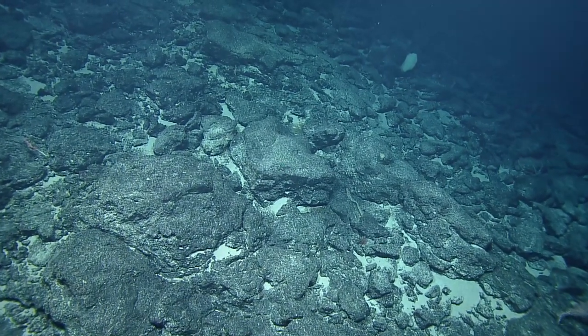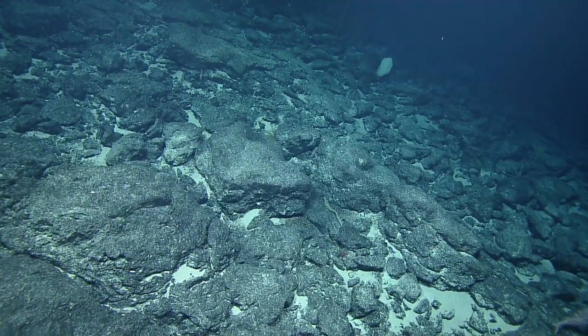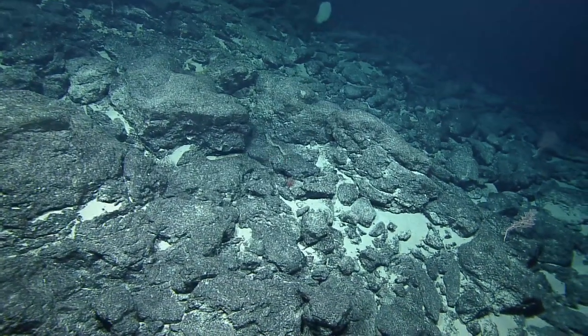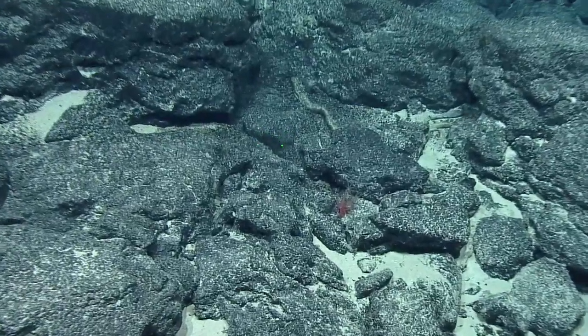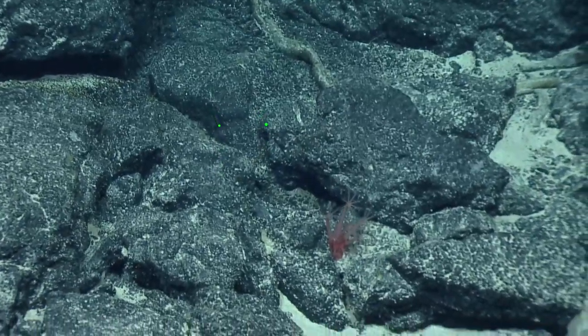What is in there? Is that another anemone? Let's have a look there, please. Go ahead. Mushroom coral? Oh, yes. Anthomastus. Thank you. All right. Thank you.